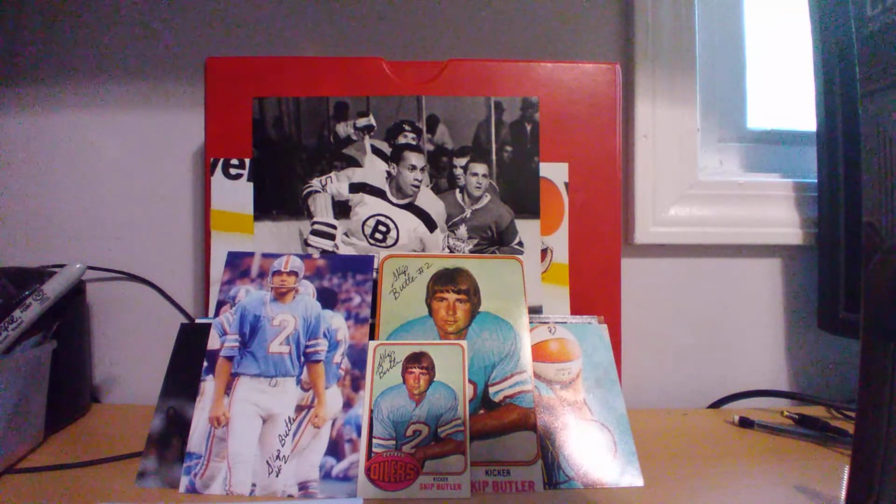Next one was the one return I got back today. This is a 5 of 3 return. So I sent 5 cards and he included 2 extras. So now I have a duplicate of one of these.